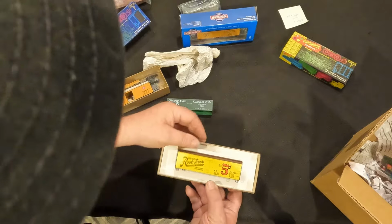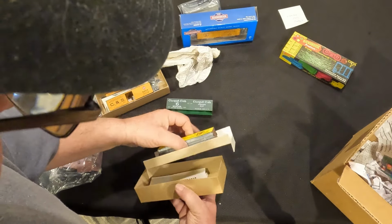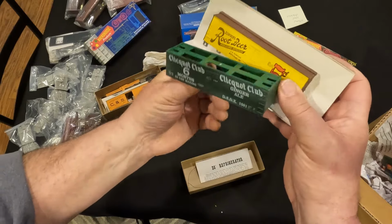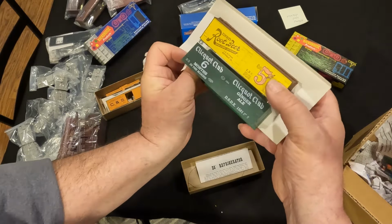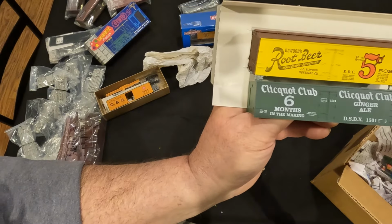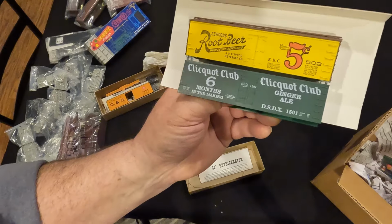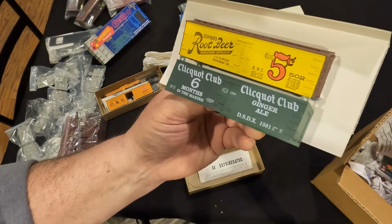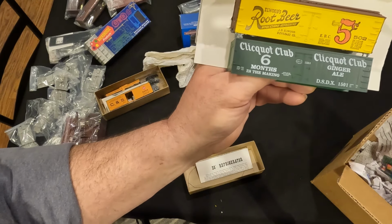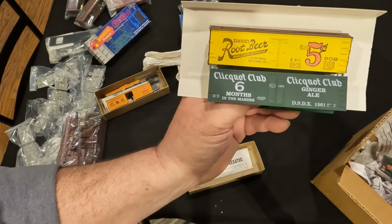Here's a reefer with the molded doors. Let's put these side by side so you can see them. I'd say the detail is very, very similar, if not almost an absolute knockoff. Pretty impressive. And that's what it looks like side by side.